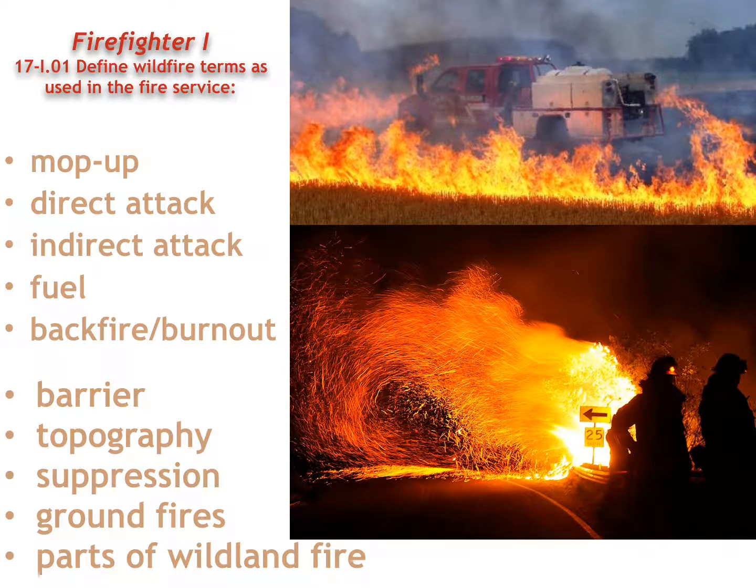Okay, we're going to define some wildfire terms as they're used in the fire service. When we do mop-up on a wildland fire, it's probably one of the worst things that we actually do. Because for us, 99% of the time, all we're doing is driving around and squirting cow turds in a pasture. That's just what we do.